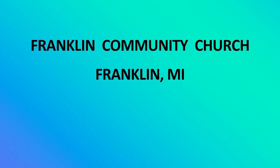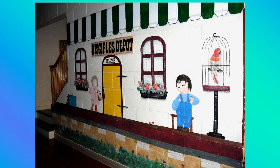The Franklin Church approached me about doing murals in their Sunday school rooms. And this was the first one at the base of the stairs, the Disciples Depot. And then there were trains.